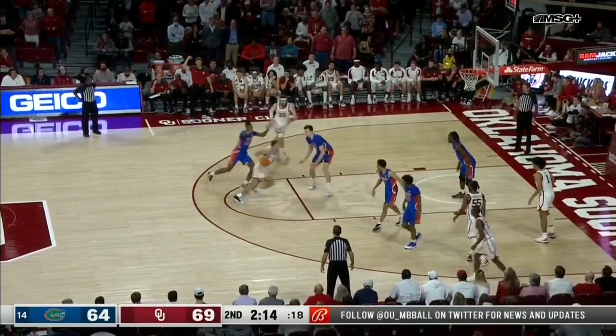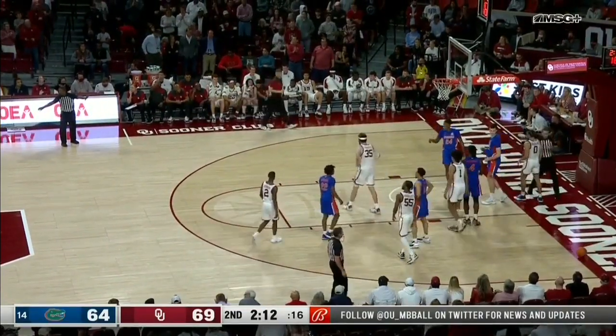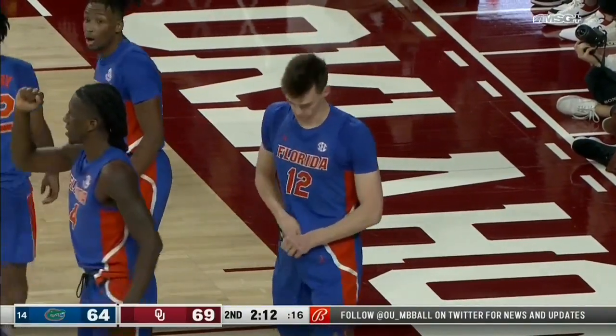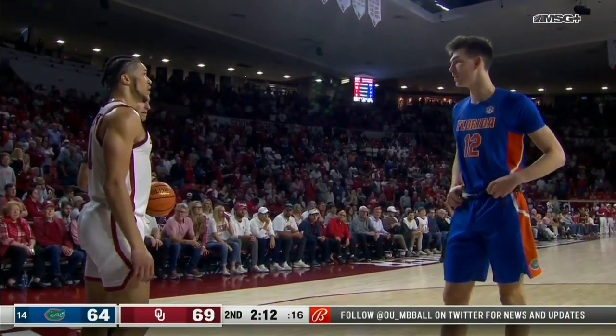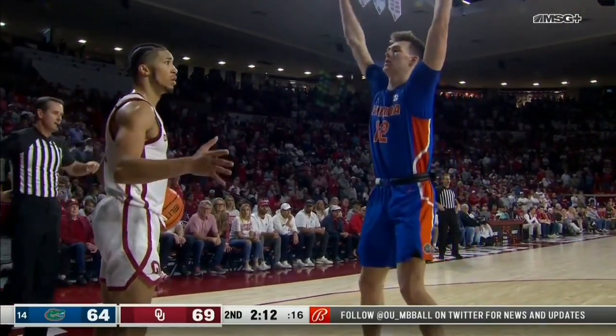Here's Goldwire working with Groves. He was trying to go maybe behind the back to Groves there, and it's knocked out by the Gators. Yeah, good job of Castleton stretching out that play. 16 to shoot here for the Sooners and 2:12 left in the game.